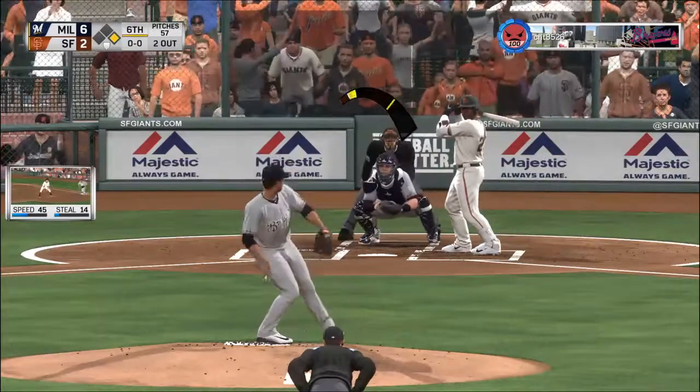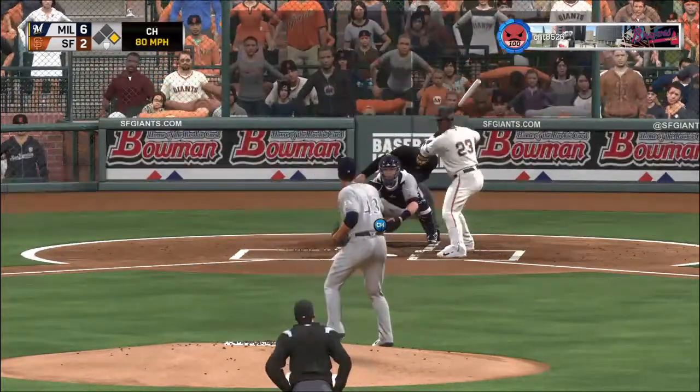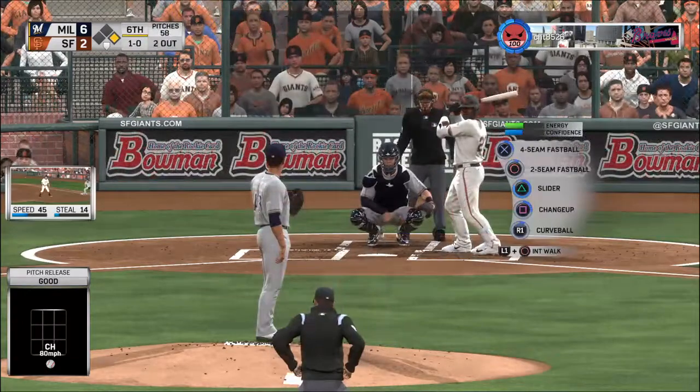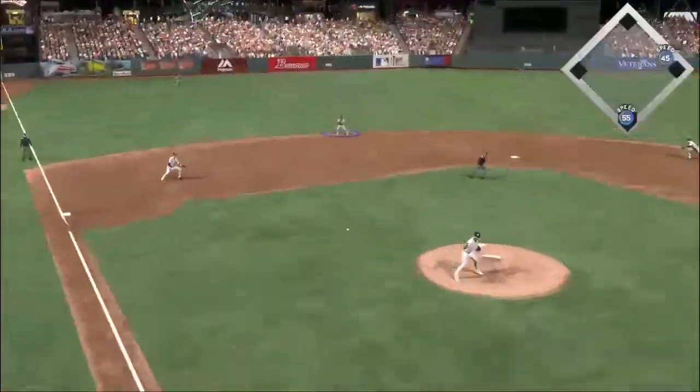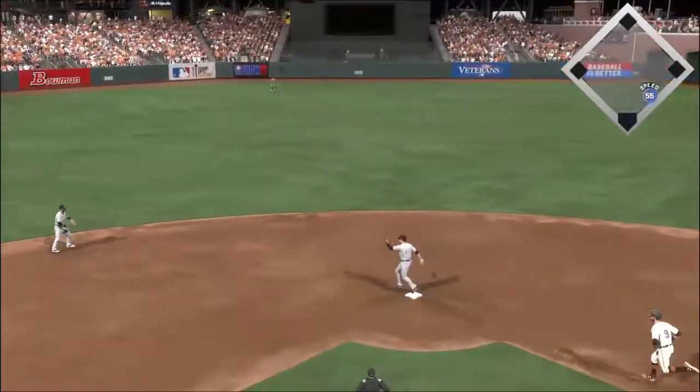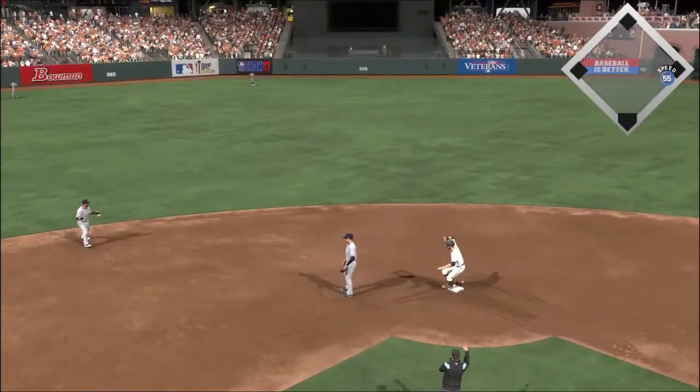Here comes set. Here's the 0-0 pitch. Marcell Ozuna checks his swing here on the first pitch, and it's 1-0. The 1-0 delivery. Hot shot on the ground is short. Right to him. On to second for the force out, and the side is retired.